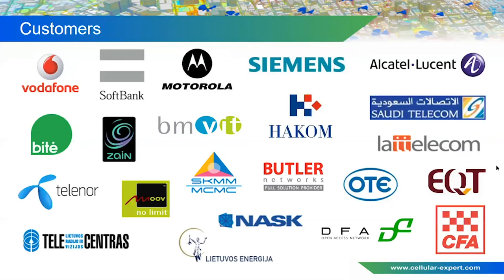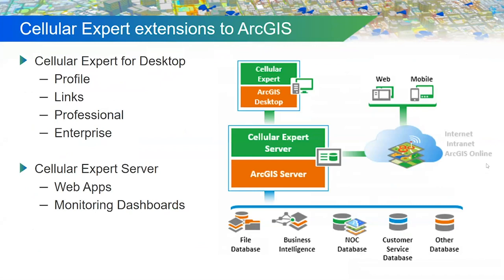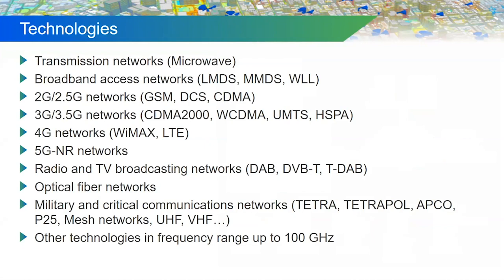Our customers are mobile operators, telecoms, internet providers, telecommunications regulatory authorities, radio, TV broadcasters, universities, and even electricity distribution or oil and gas companies which operate their own telecommunications network. Also, important part of Cellular Expert users are military and critical communications. We provide both single-seat desktop type licenses and server-based web applications for point-to-point, point-to-multipoint, point-to-area topology networks. Here is the list of the technologies that we have implemented in our software.